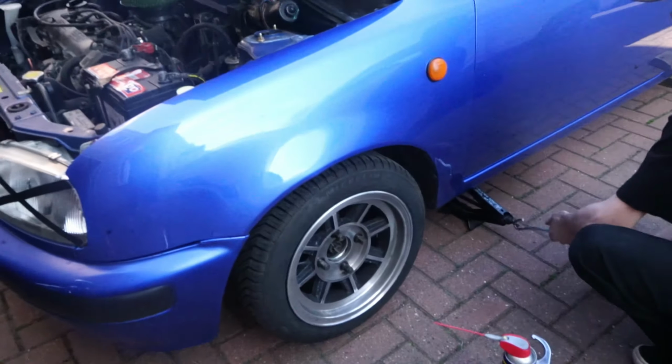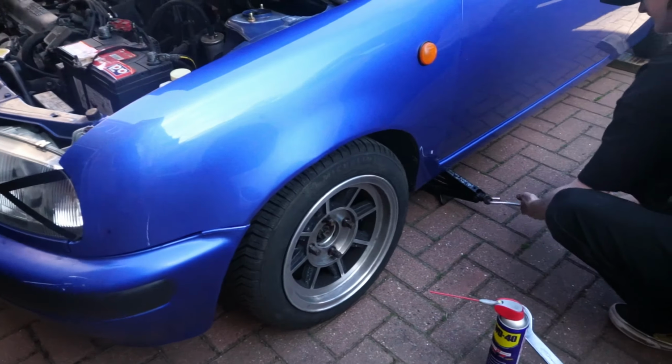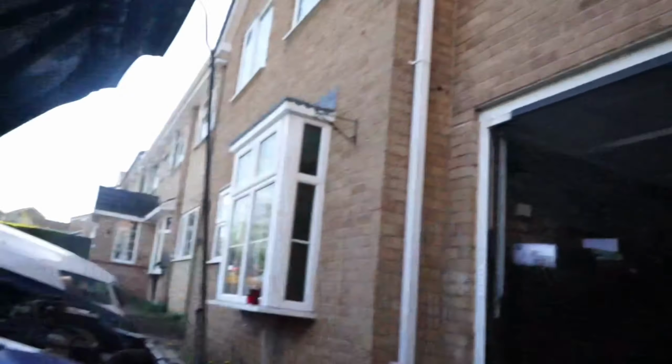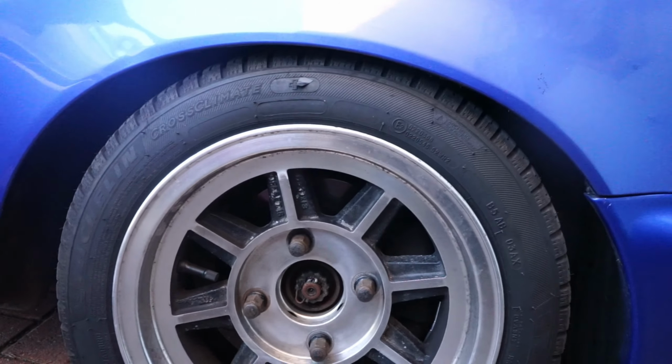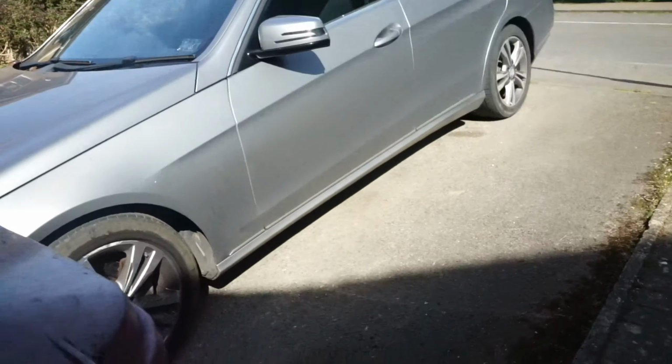We're about to get the big reveal on the mighty K11 Micra race car. Well, how's that looking for you? I'd say that's looking pretty fabulous. What do you think? We can go lower still if you want. That's up to you. Balance back, test drive, and then we'll see.